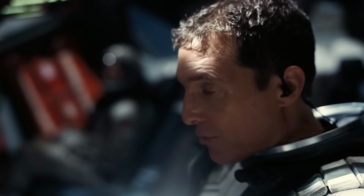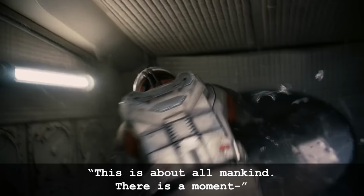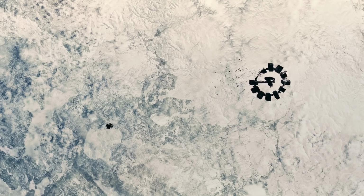And I like how the editing doesn't even let him have a noble speech. "This is about all mankind. There is a moment." And again, notice how we go from sound and dialogue and music to complete silence as the air is sucked out into space. Later, when they close off this airlock, the sound returns.